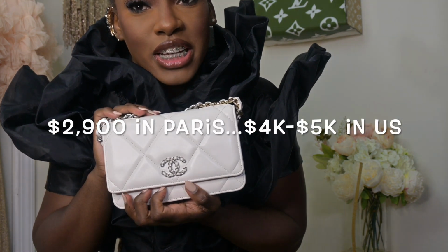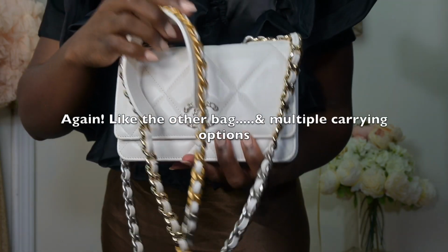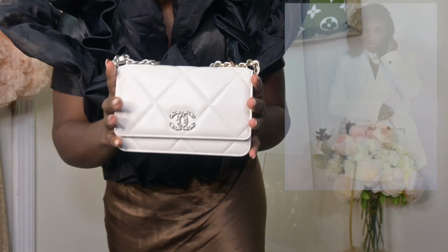This bag I am not super attached to. The only reason why I keep it is because the attachment that I do have to it is that I got it in Paris. I love the way that it has a different color hardware. You can wear it long. This bag goes really well with white suits.